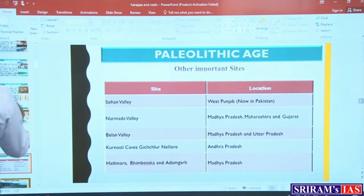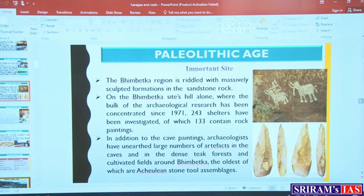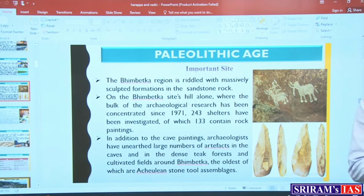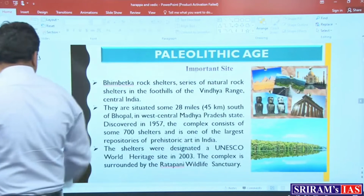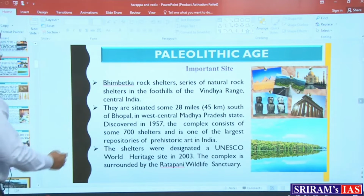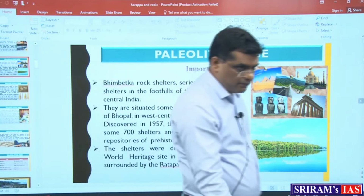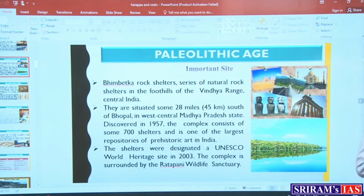So read about Bhimbetka at home. Around 1971 the research started in Bhimbetka, more focused research. There are 133 rocks found which have evidence of painting. So this is a very important site in central India. It was designated as a UNESCO World Heritage Site in 2003.